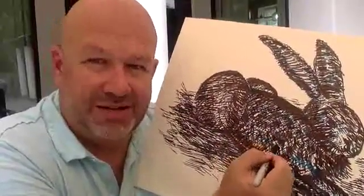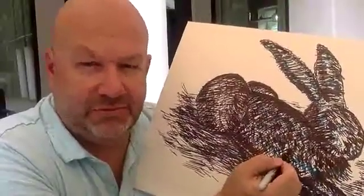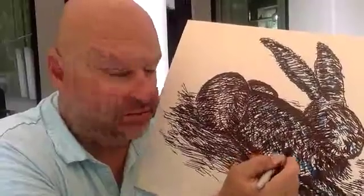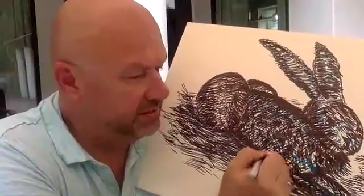I don't know where you get masks. Home Depot, Lowe's. Seems like there's a lot of masks that are going, or people are trying to get masks.